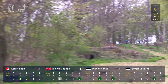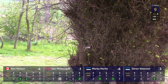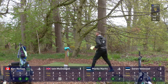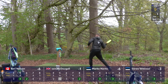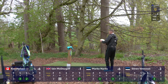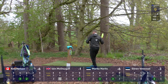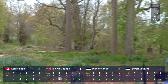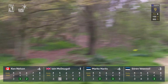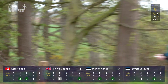Marko with a similar line. Too low, boss. Maybe not as stable, but still gives himself an easy up and down. Forehand line on this is a little more tricky. You've got to throw it nice and flat. You hear woodpeckers in the background. That's good. Lots of control. Great result. Brilliant shot.